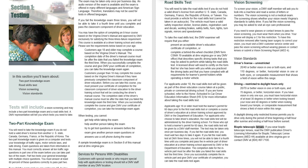Bioptic telescopic lenses. If you wear bioptic telescopic lenses, read the DMV publication Driver's Licensing Information for Bioptic Telescopic Lens Wearers, MED 44, available at dmv.virginia.gov, or contact DMV at 804-497-7100.